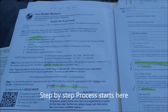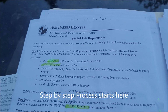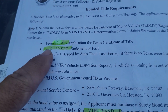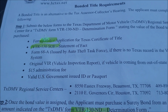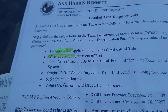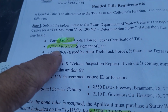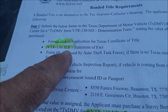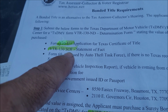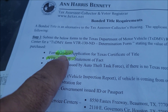Alright, I'm going to try to do a final video on this bonded title for Texas. So basically it says you need the standard 130U form to transfer the title, your registration, title transfer. This VTR 130 statement of fact, you have to fill that out to get the bonded title. You have to fill that out to transfer the bonded title into your name.